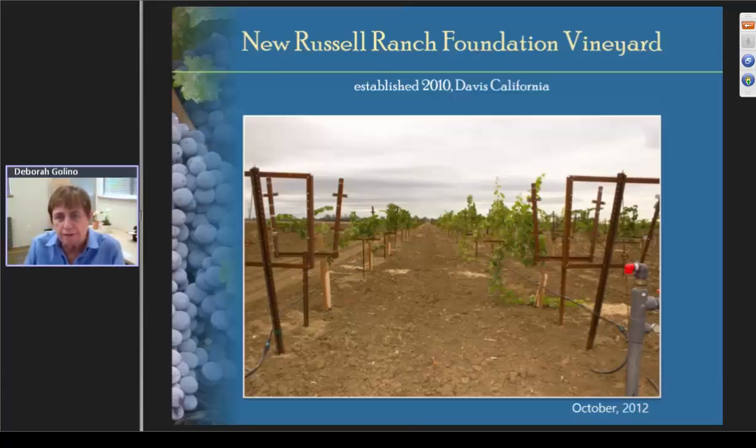With that funding, in 2010, we established a new Russell Ranch Foundation vineyard where every vine in the collection had been through micro-shoot tip culture. What was the idea here? The idea was that if you perform micro-shoot tip culture, you're getting rid of viruses that you know about, and you're also getting rid of viruses that you don't know about. And it was because of the National Clean Plant Network money we were able to do that.